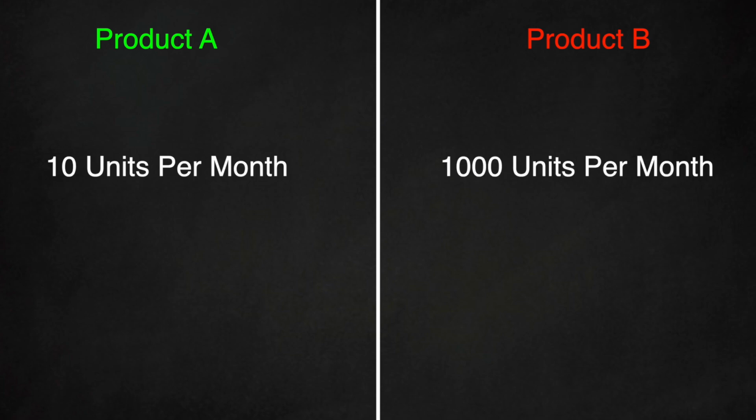Now, let's just use a quick example. Let's say we've got 2 products. One product that I can only sell 10 a month of, and another product that I can sell 1,000 a month of. Which product do you think I can go to a wholesaler with, tell them that I'm going to buy a lot more products of? Which one do you think I'm going to have more bargaining power to negotiate on price with?